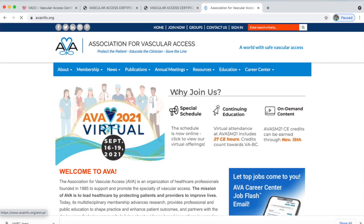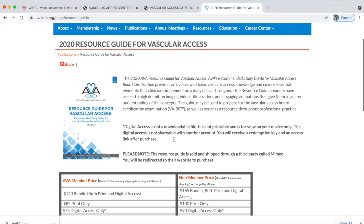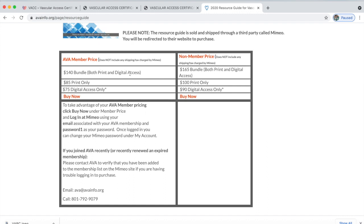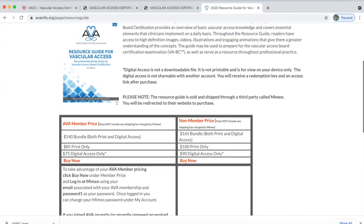I watched a lot of YouTube videos, and one resource that I think you need to pay a lot of attention to is the AVA guide. The AVA guide is something that you buy through AVA, and it's a guide online. You can buy it in a paper copy as well, but when I tried to buy the paper copy, they didn't have it available, so I could only do the online option. So that's another resource. I would say use the AVA guide as one of your guiding documents to prepare for the exam.